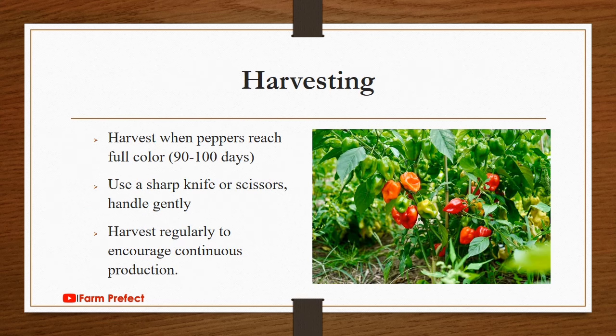Then harvesting. Harvest when pepper reaches full color. Full color here, because some people may want their pepper red, some may want it still green, others may want it gray, as it is about to ripen. But within 90 to 100 days, your pepper is ready.